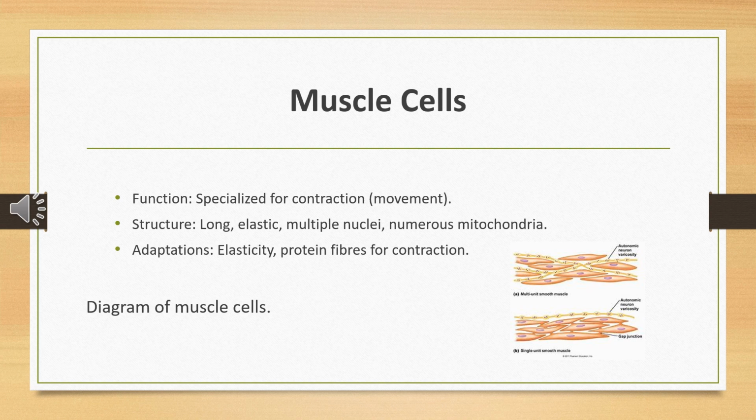Here's a diagram to show you their structure. The illustration provided shows a diagram of muscle cells. Think of muscle cells like rubber bands. They stretch and contract to help you move.